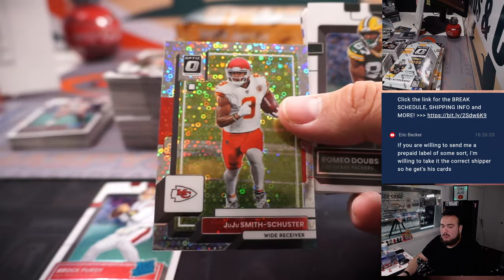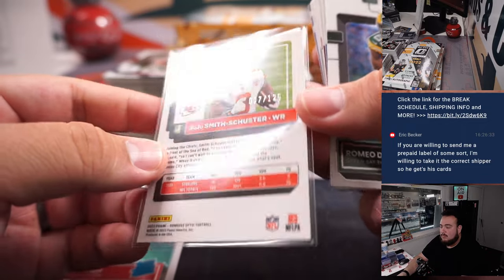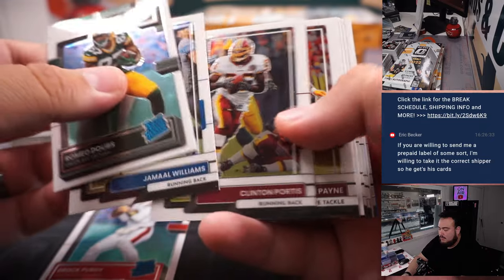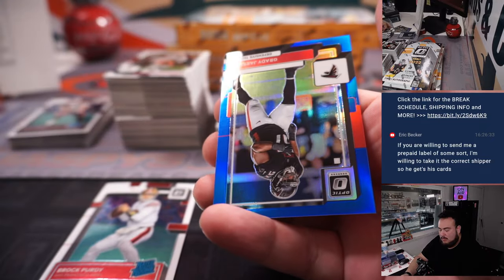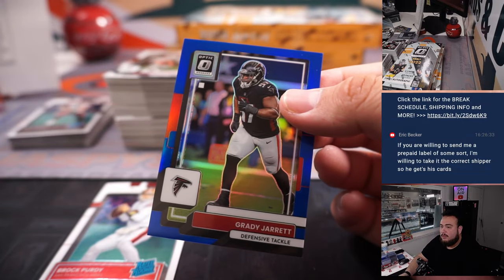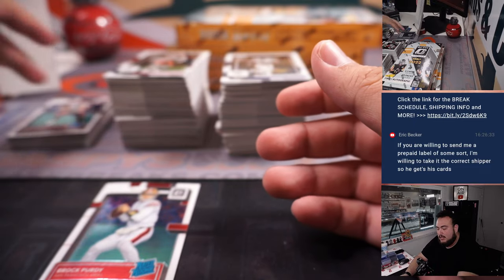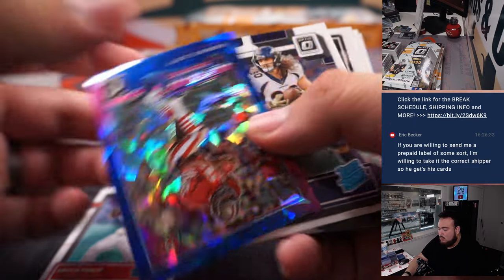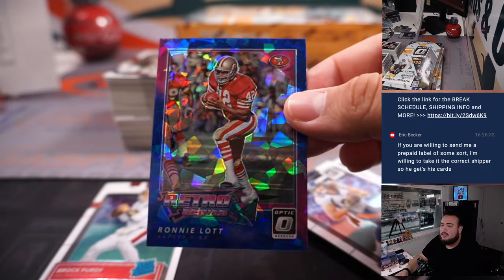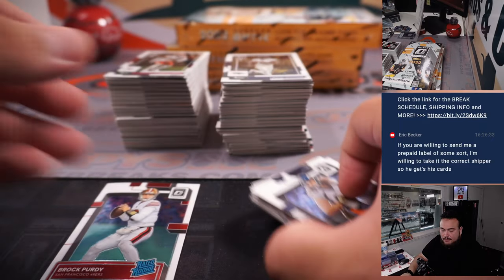We got a Juju Smith-Schuster. And a /125. We have a Grady Jarrett /179. And, ooh, a retro series. First time I've seen one that's numbered. Ronnie Lott for the 49ers. 13 out of 15. That's a sick one right there. 49ers, Sean Maddock.